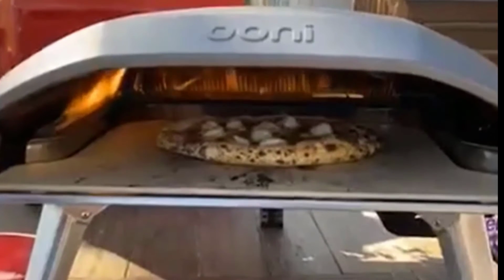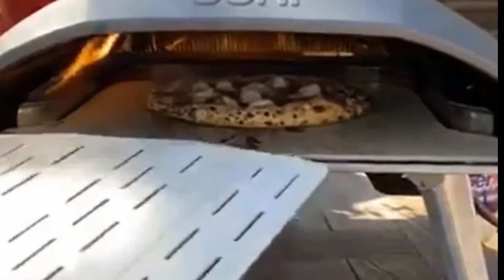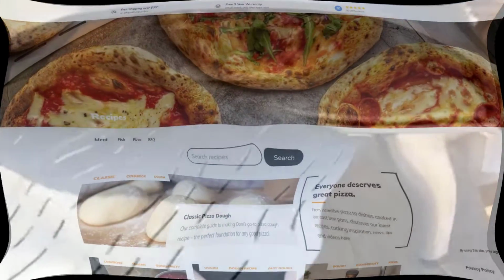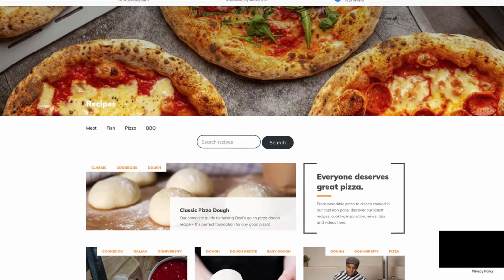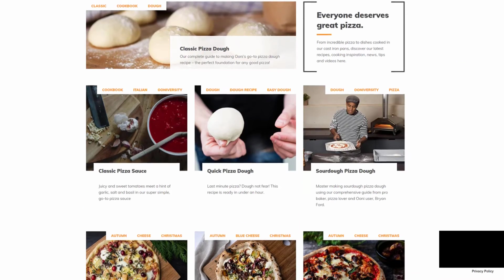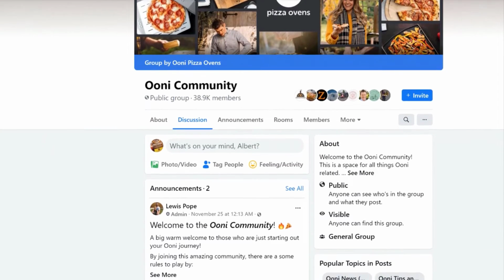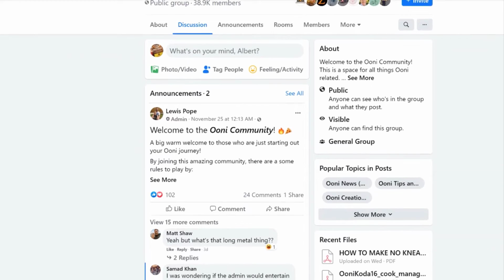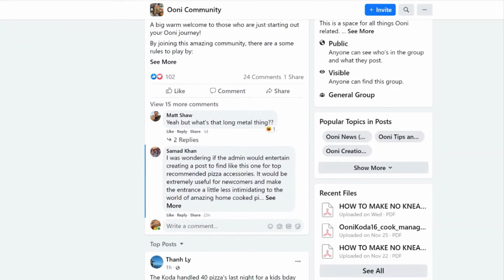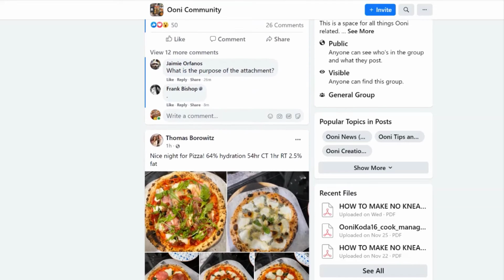Make sure you check out the Ooni website for more inspiration for making pizza. They've got lots of recipes right there. They also have a very active Facebook page and a Facebook group for Ooni owners. So if you have any questions, you can just shoot it directly to them. You'll get help right away. Now, honestly, purchasing an Ooni is a real commitment, but it's a great way to complete your own pizza journey.